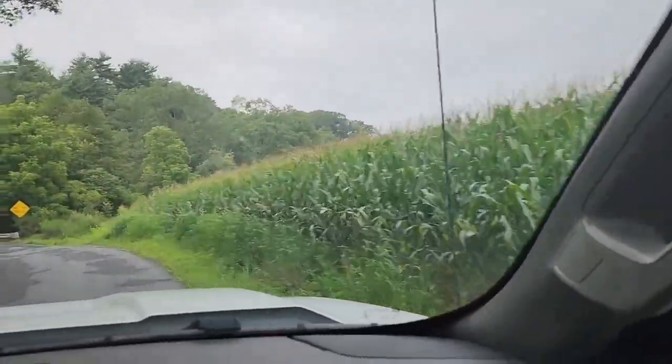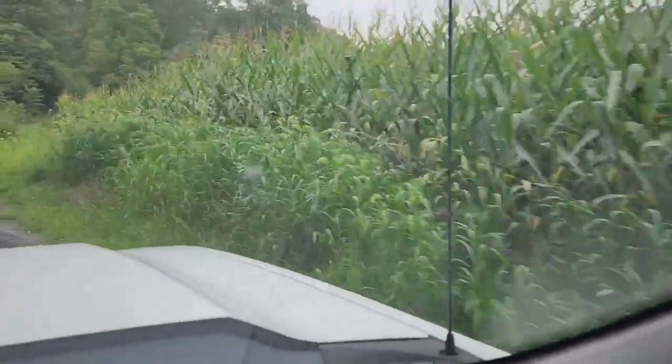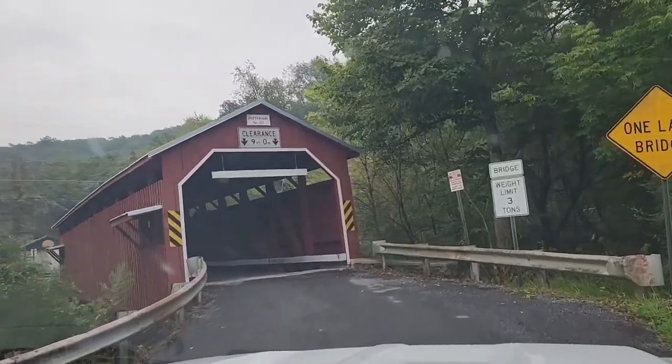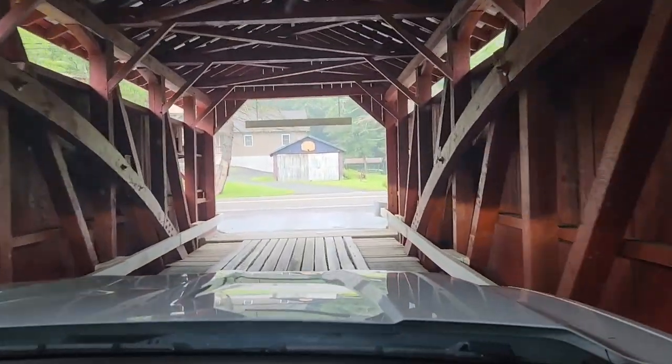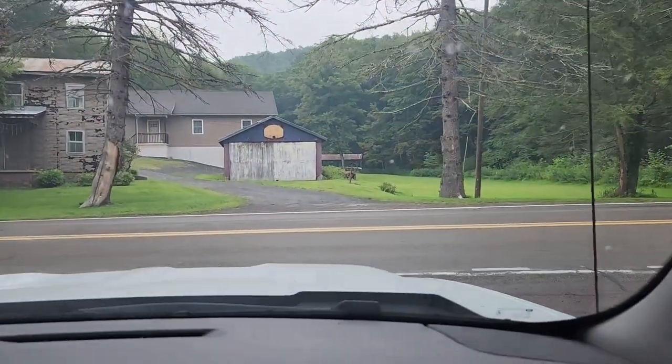Okay guys, now we can get to drive across the Patterson Covered Bridge. Bridge 112. Burr Arch Truss. Double Burr Arch Truss. We're going on to 487 right now. So we gotta look both ways.